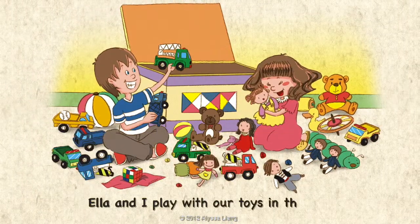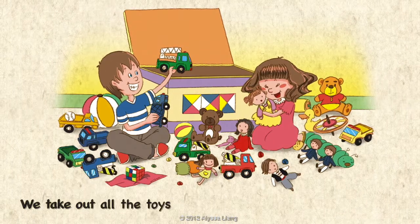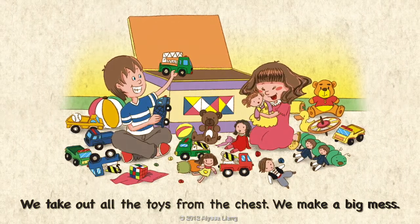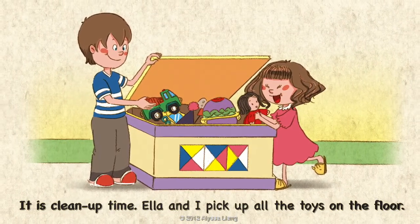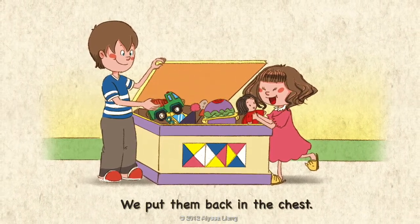Ella and I play with our toys in the house. We take out all of the toys from the chest. We make a big mess. It is cleanup time. Ella and I pick up all the toys on the floor. We put them back in the chest.